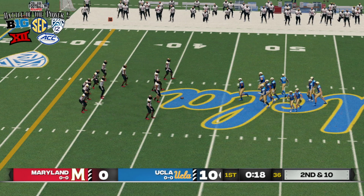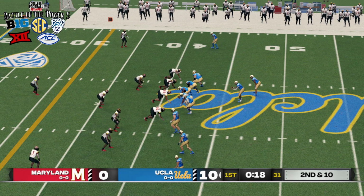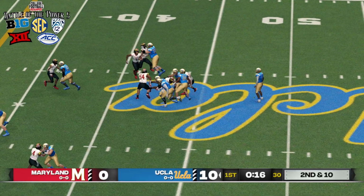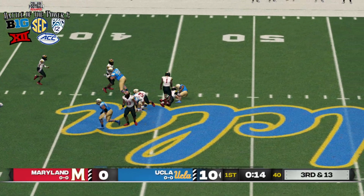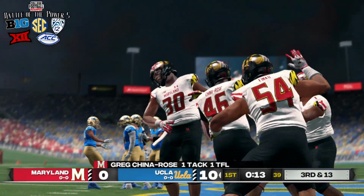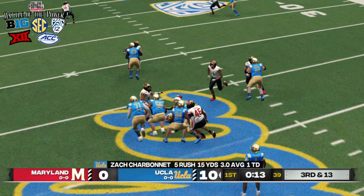From the 42-yard line, it's second down. Empty backfield, quarterback in the gun. Five wide receivers. On the run. Down at the 44-yard line. Loss of two. That'll make it 13.